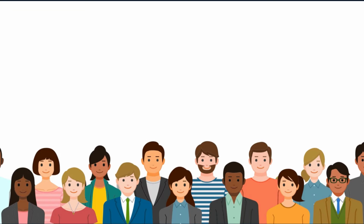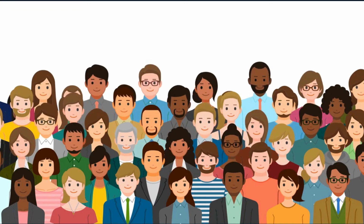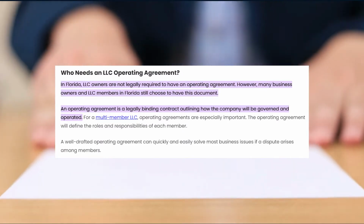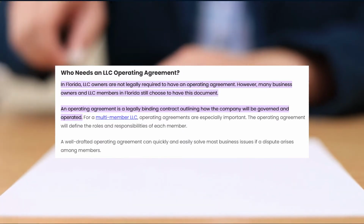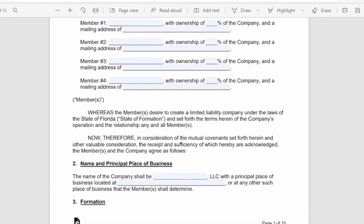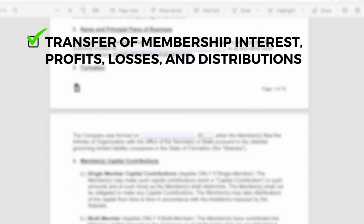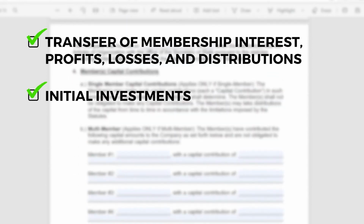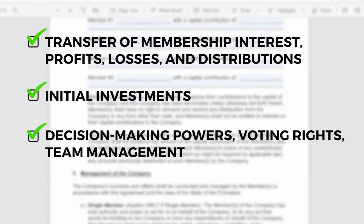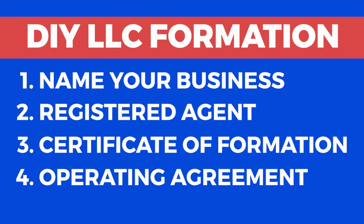Now, an operating agreement is a good idea to have in place with the other members if your LLC has more than one member, although a limited liability company operating agreement is not required for Florida. Your operating agreement should clarify how your company or business will handle big picture issues. These include the transfer of membership interest, profits, losses, and distributions, initial investments, decision-making powers, voting rights, team management, and lastly, dissolving the business.